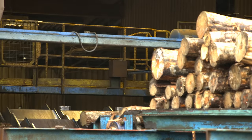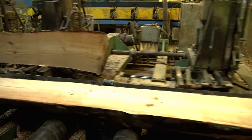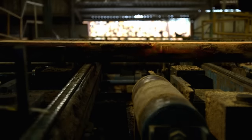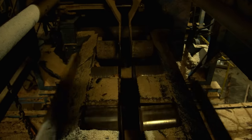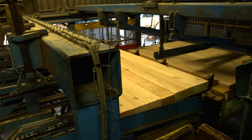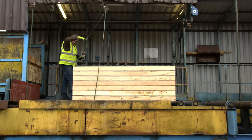The logs go into the sawmill. The sides are cut off the logs with a machine. Then they move along and are cut again. Logs can be made into all sorts of things. These ones have been made into long, square posts.